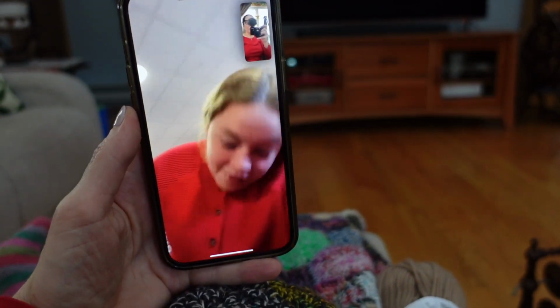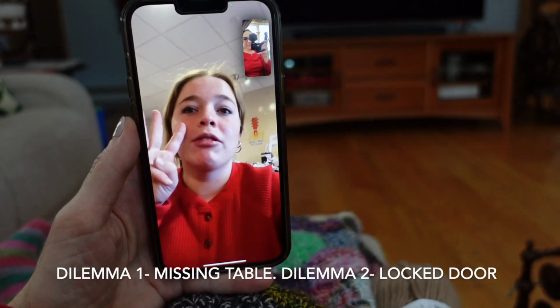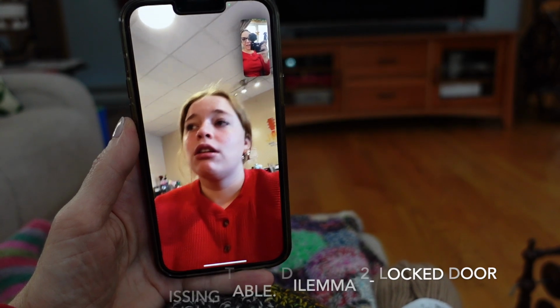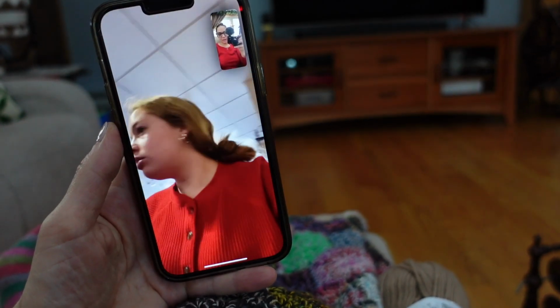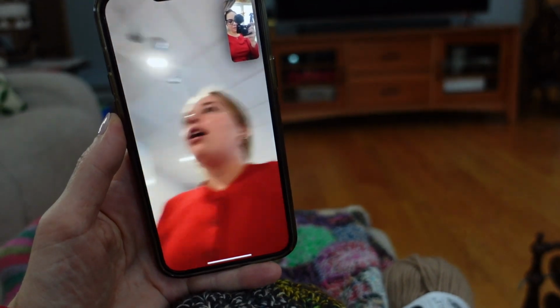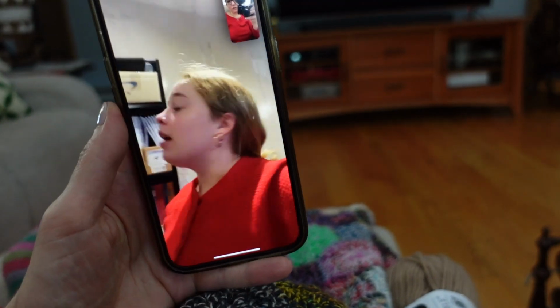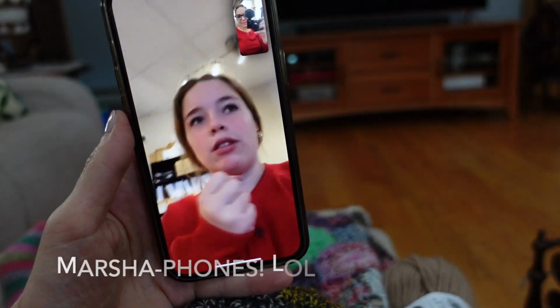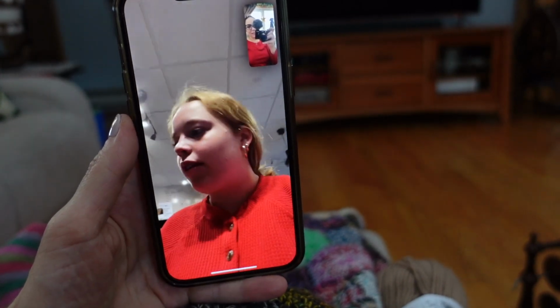You're at work this morning? Yeah, getting set up. Yeah, the marshmallows. Dilemma number 3. There's no marshmallows? No. Why do you need marshmallows? They roast them at the fire, and they sing into them. They're marshmallows with the microphones. Oh, that's cute. Yeah, and I need them. I can't find them.